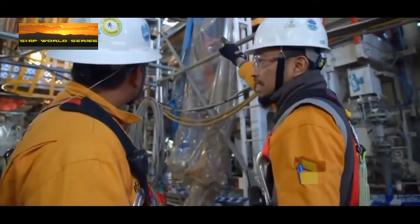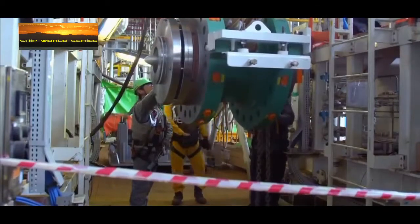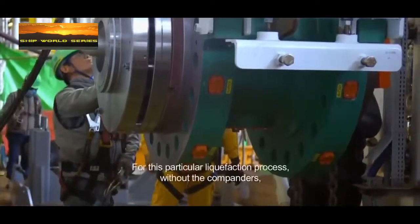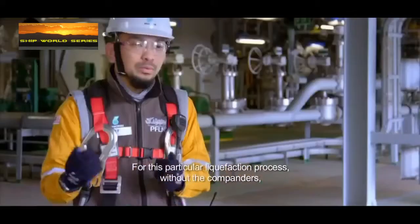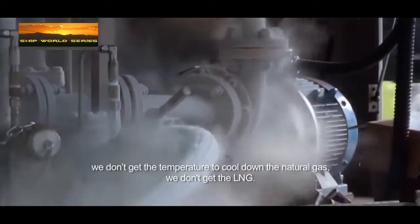Today is the arrival of the compander. This crucial part will help turn gas into liquid. For this particular liquefaction process, without the companders, we don't get the temperature to cool down the natural gas. We don't get the LNG.